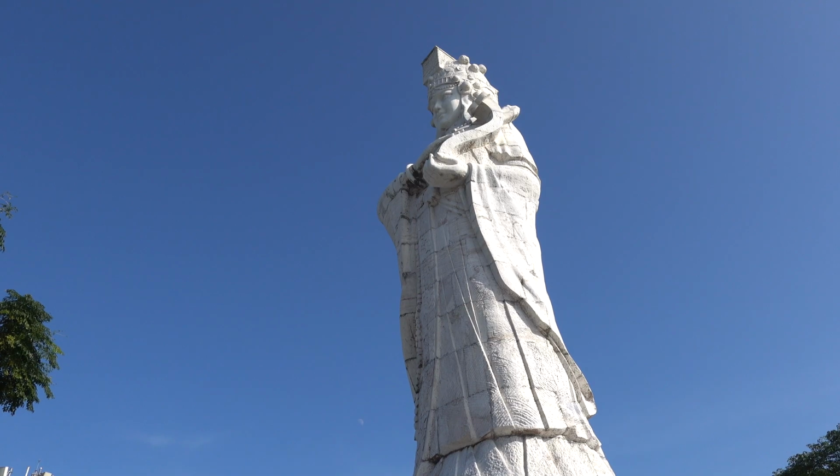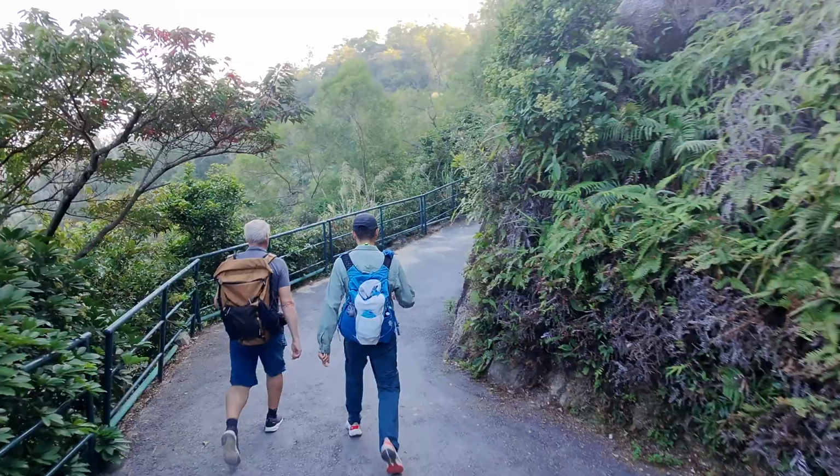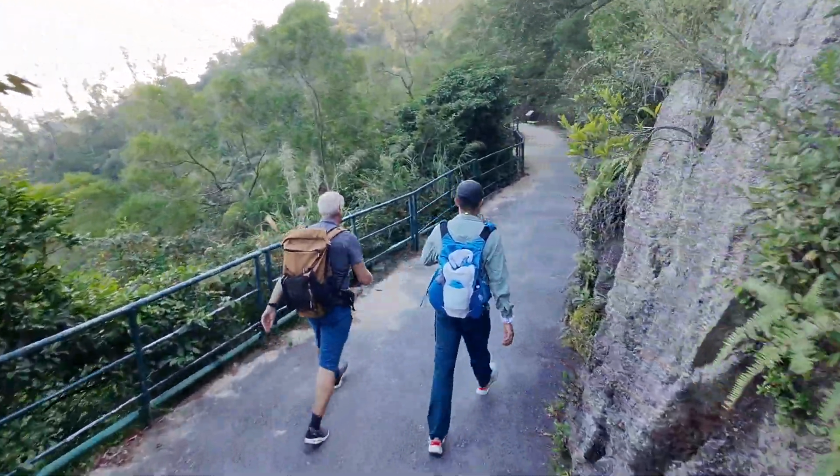A long beach, a white statue and the best egg tart in town. We're in Macau right here on Drone and Phone.